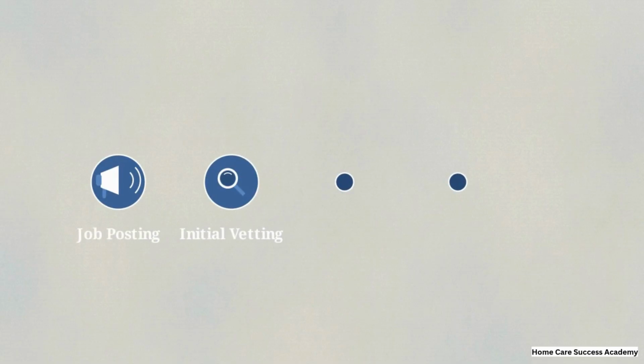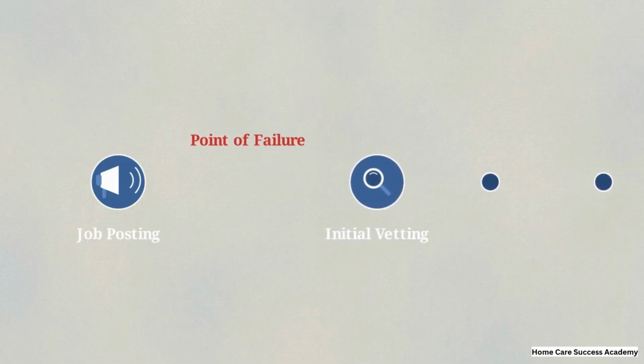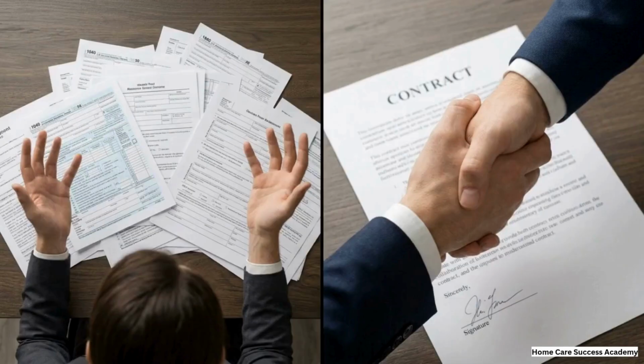This timeline charts candidate acquisition, from when a job posting goes live straight through to initial vetting. The first point of failure typically happens right in the middle. Days turn into weeks, and the time to hire extends far beyond the industry average. High-quality caregivers simply won't wait around for slow paperwork. When faced with administrative friction, they abandon the process and accept offers from your competitors.